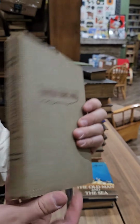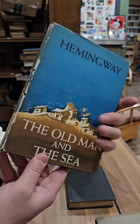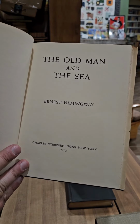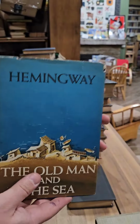Again, 1984, George Orwell. Hemingway, The Old Man and the Sea. Kind of a beat-up dust jacket on that one. Published in 1952. Classic Hemingway.